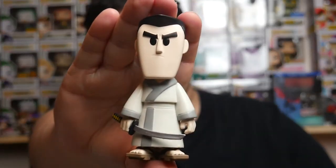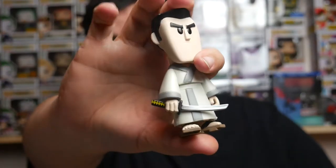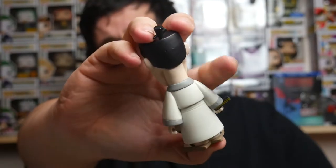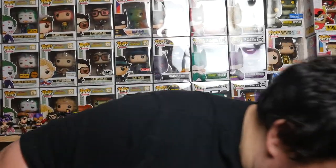Alright. There you guys go. Samurai Jack. His little tiny man bun. So there we go. Samurai Jack. Here, if I don't lose it.